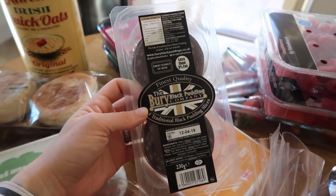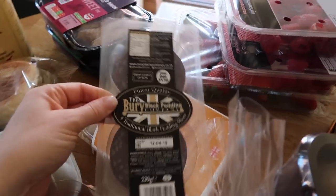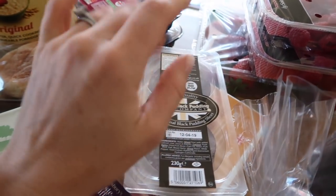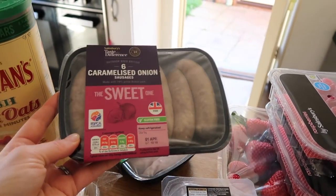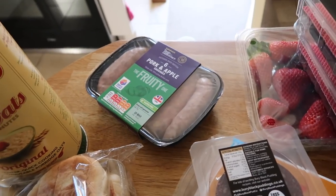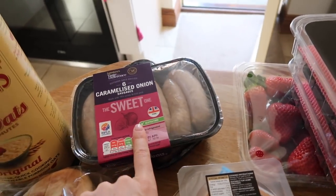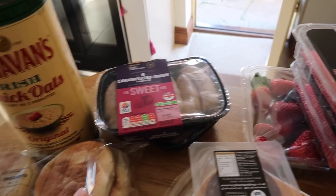Then we have some of the berry black pudding, love it. Black pudding is technically a superfood. It might not be to everyone's liking, but me and Lex do love it. Then for Lex, we have some caramelized onion sausages and some pork and apple sausages. Now they're both gluten-free from Sainsbury's own brand, and he just really likes them. They're a bit too fatty and full of carbs for me.